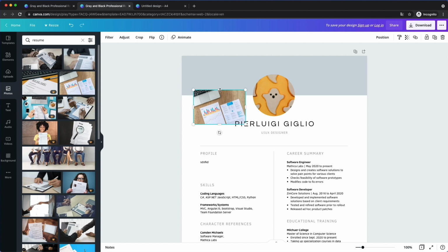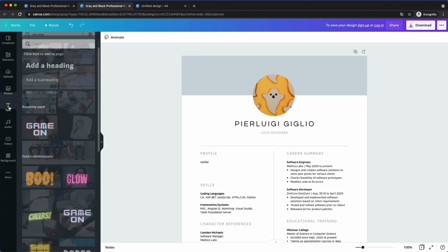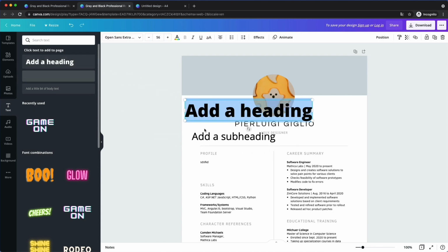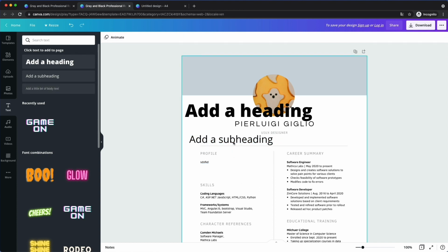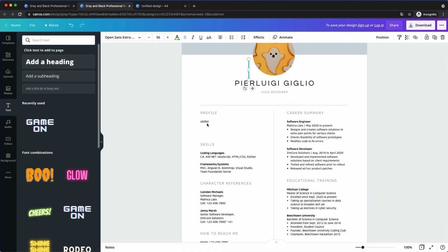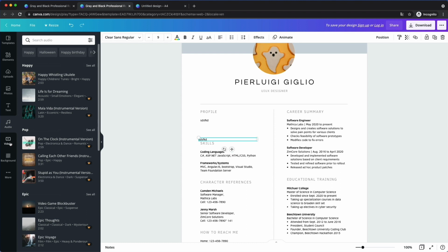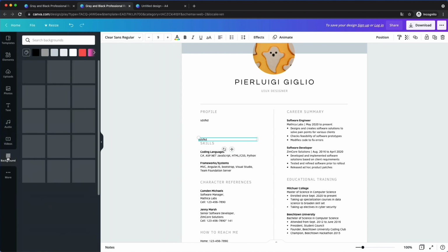I can resize it, I can crop it. So pretty straightforward. I can add text right here, for example, a heading or a subheading. So everything is drag and drop, as you can see. And a lot of the options are similar to your design softwares of choice, such as Command C, Command V in order to copy and paste. You can also add audio and video. Of course, it's a resume, so you probably don't want to be doing that.